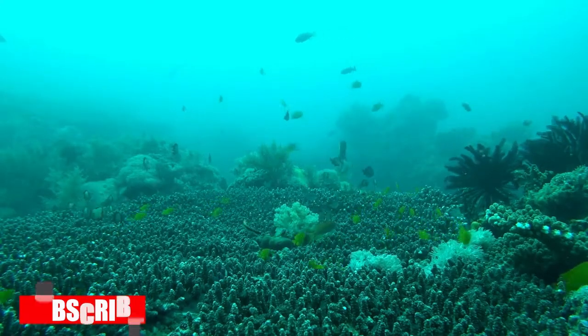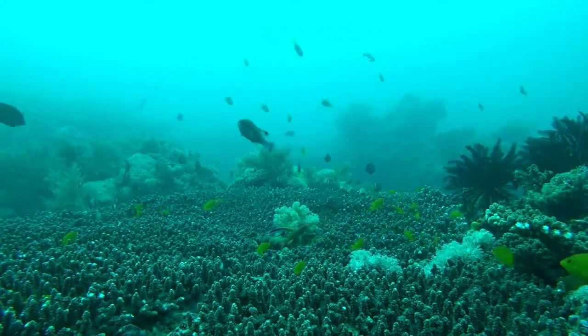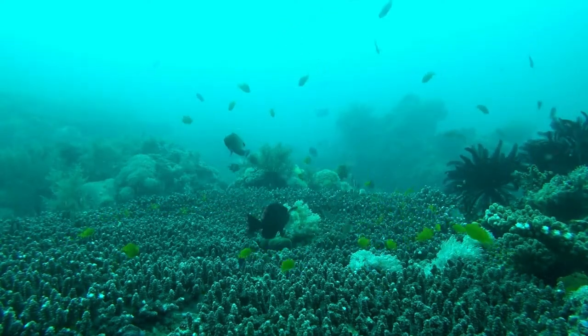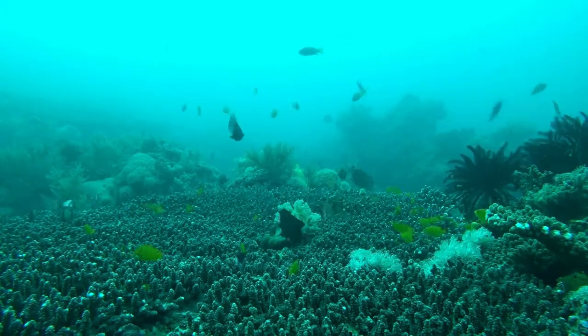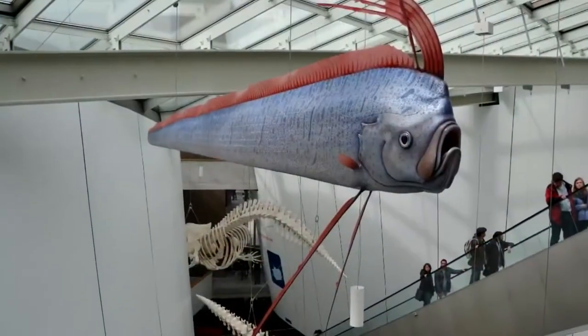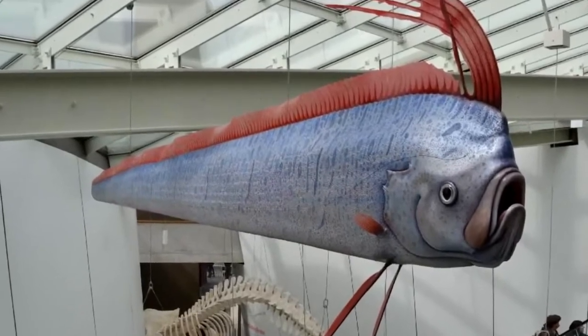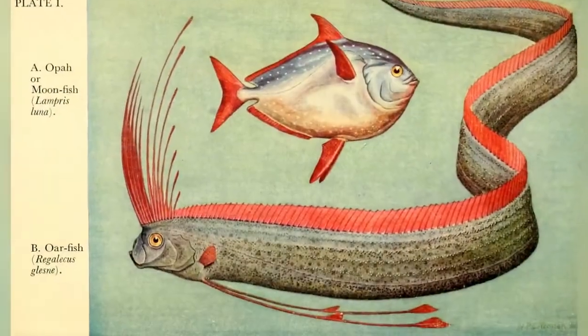Currently, there are 3 recognized species of oarfish, though some sources split single species into multiple, so this number may change with more information. Adult oarfish likely don't have many predators, though they may be eaten by sharks. Oarfish themselves eat small crustaceans like krill. Oarfish are filter feeders and don't even have teeth, despite their somewhat threatening appearance.